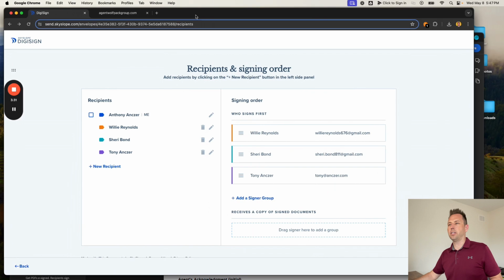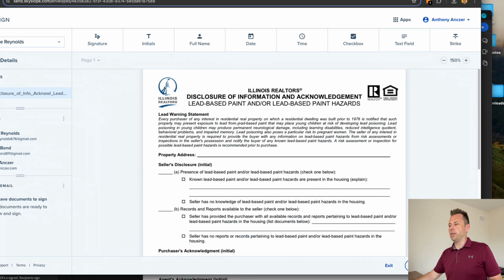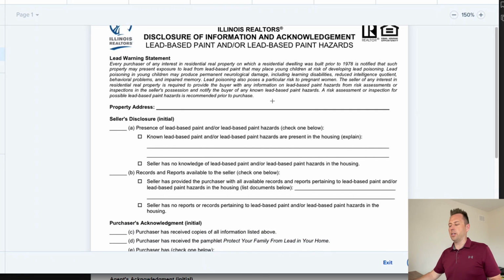So this is like if I was a listing agent filling this out. I already populated this. These are my caricatures here. The sellers are Willie Reynolds and Sherry Bond, and then I put my name in here so I can write text. This is the same form, just in DigiSign. So I'm going to get going here and filling out this information.